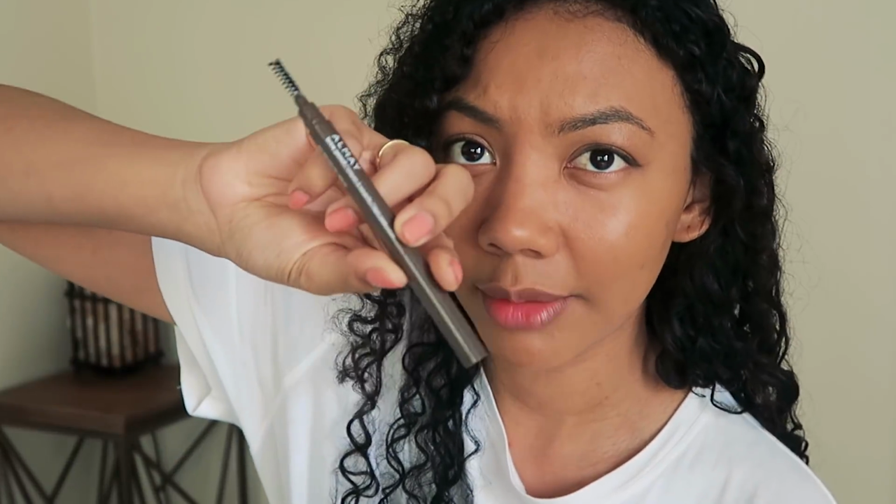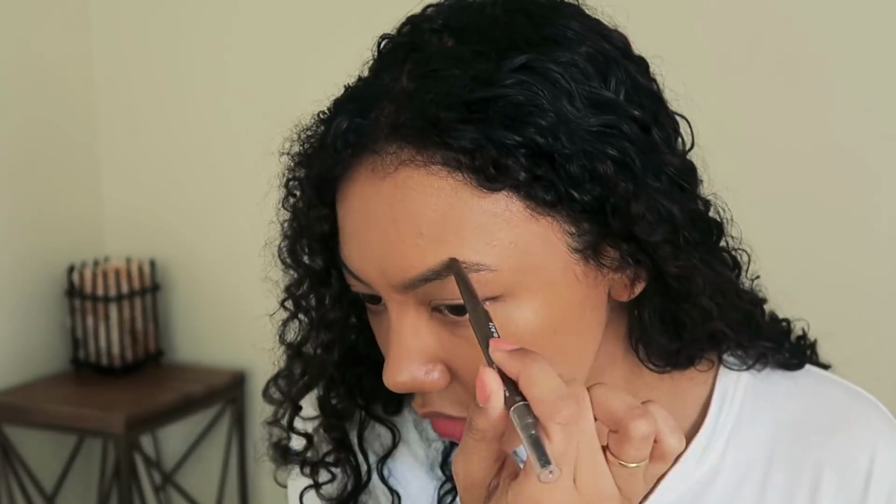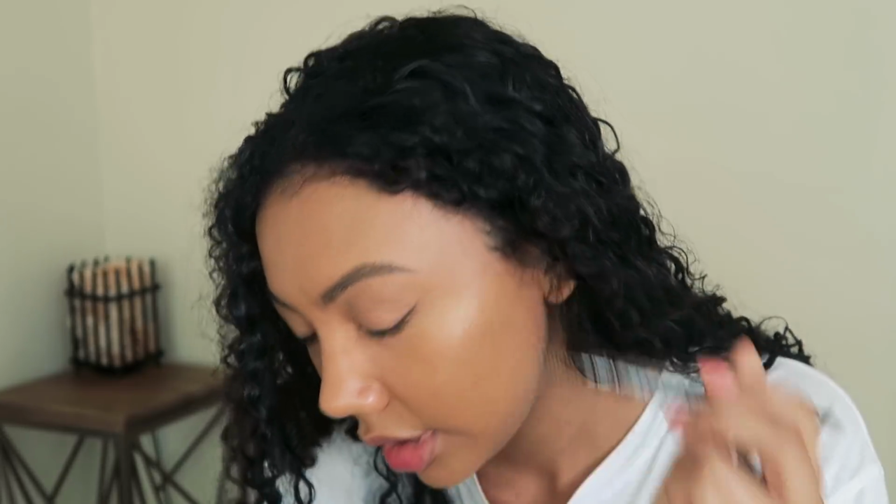This is the Almay brow pencil. I'm using the color Brunette, and I'm just going to fill in my brows. Ooh, she did that. So now we're going to move on into mascara.